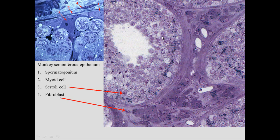There's another one there, and another one there, there, and there. Lots of Sertoli cells that we see there. The myoid cells are the cells that surround the tubule and mark the limit of the tubules. These are myoid cells. And the spermatogonia.